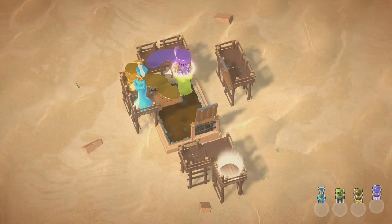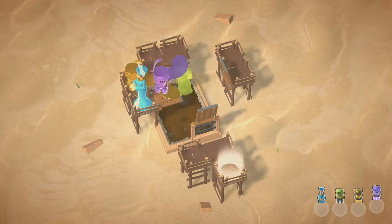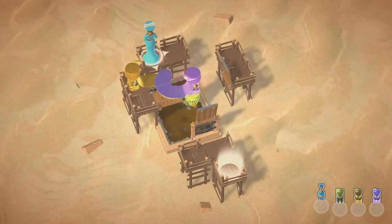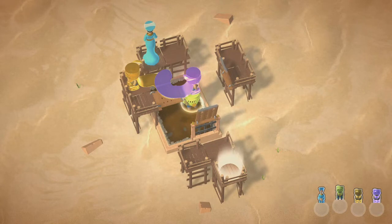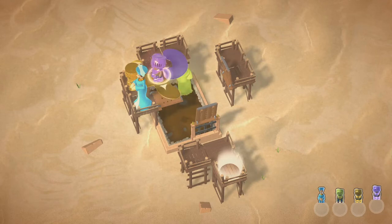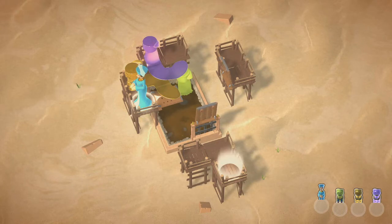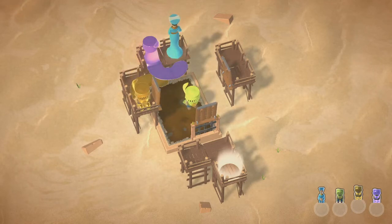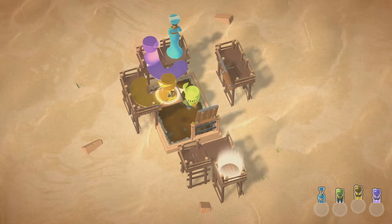Actually... I think I want her back over here for a moment. Gold, can you help us out in any way? Actually, I think no, which means purple's kind of stuck, so purple, don't go there. Surely there's somewhere better for you to go, purple. This is not bad. This is not bad.